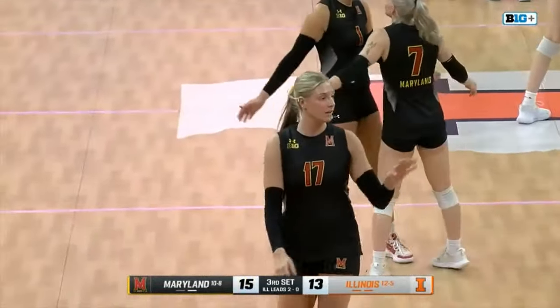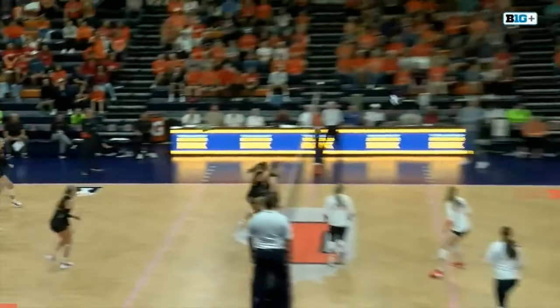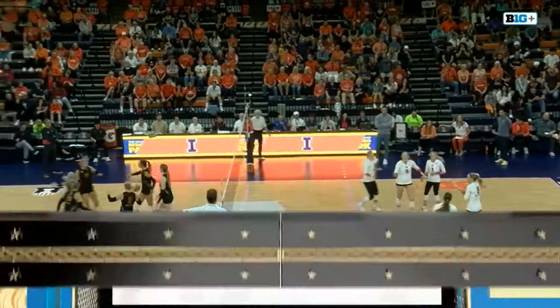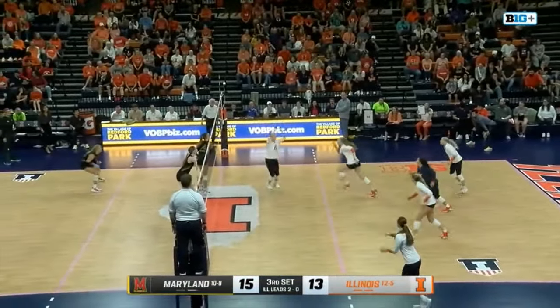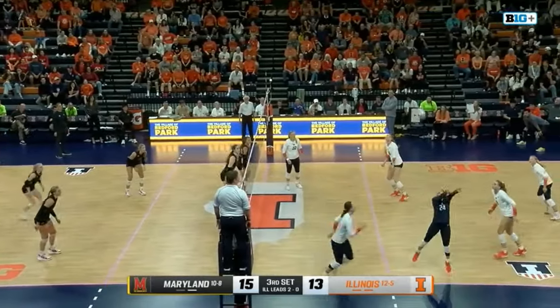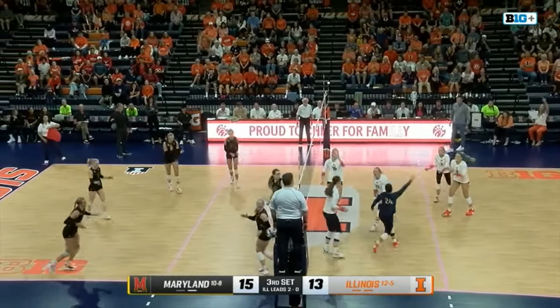Well, that is the 12th ace for Maryland, the only team in the Big Ten to average over two aces per set. Today, they're averaging four. Back set to Philpott. That's been the go-to in the past couple rallies. Mosher to Terry, and Illinois.